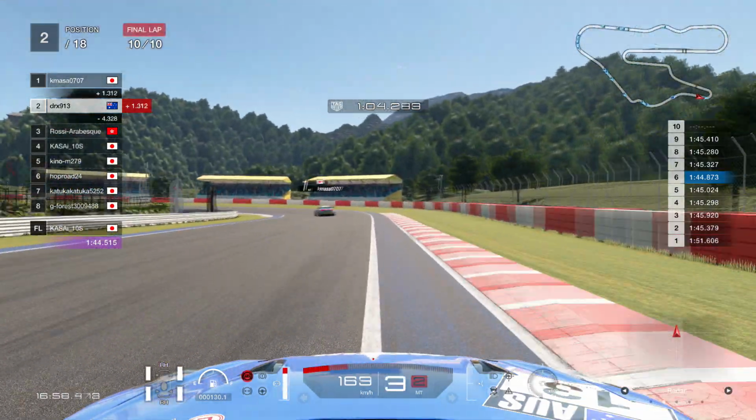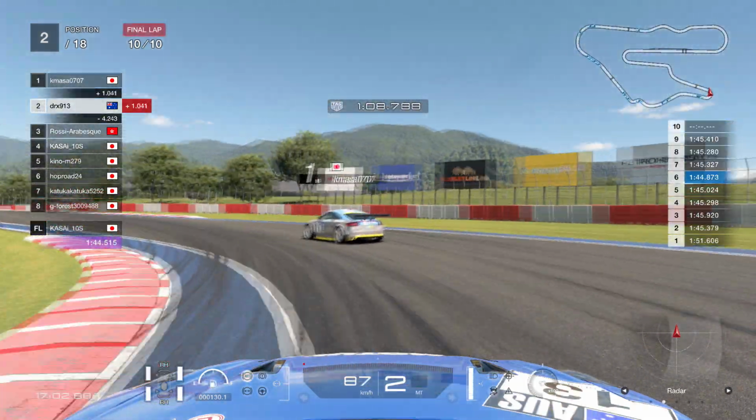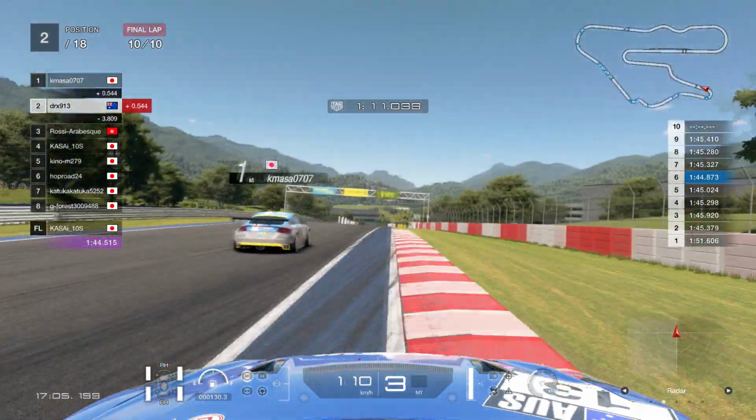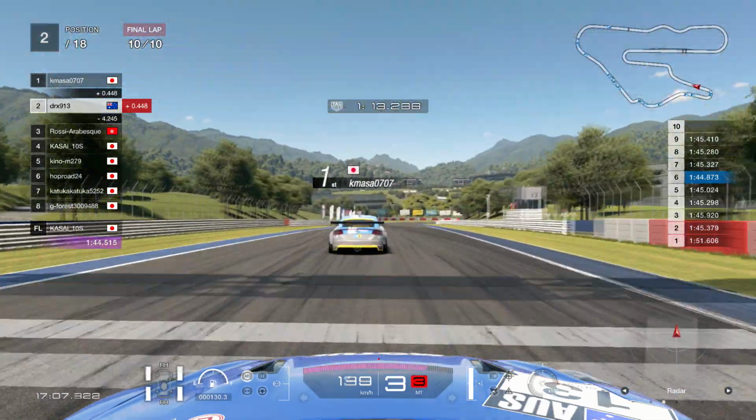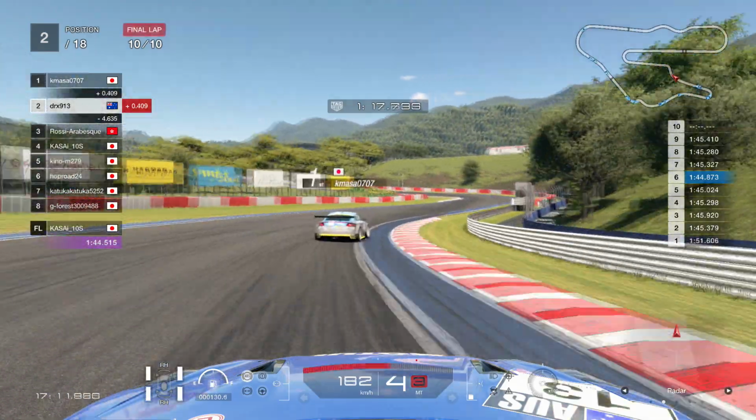This is now on the last lap. You can see he did actually run out wide, almost had to slow down. He lost a whole bunch of time, so right at the end of the last lap, I thought I might actually be on for a little something here. I was having a good lap. I think this ended up being my fastest lap for the whole race as well.